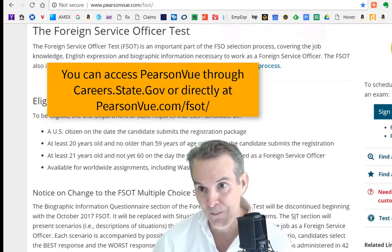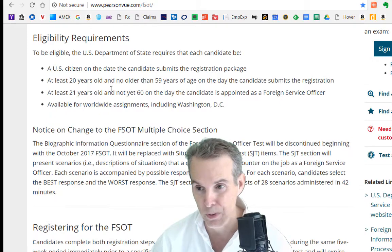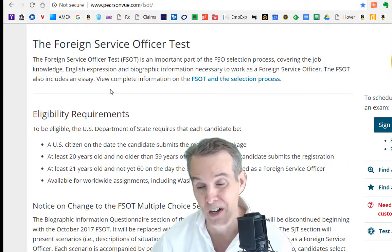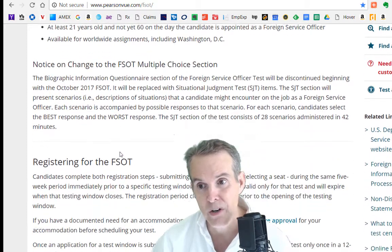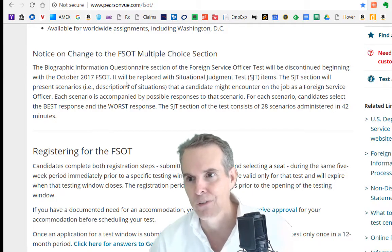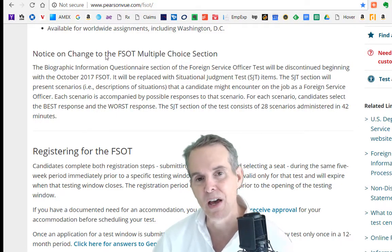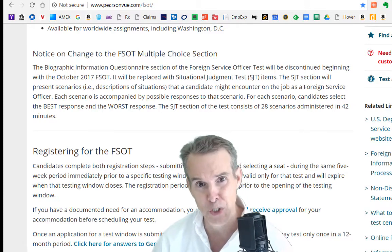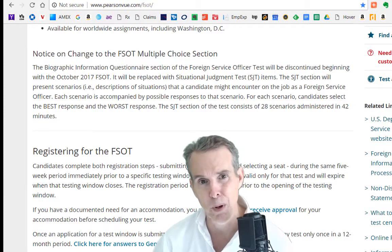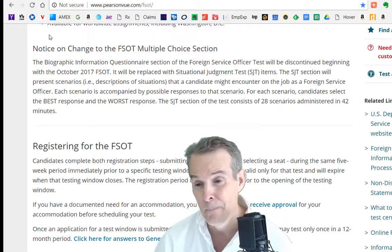I've gotten onto the Pearson View site, or you can go to Pearson View /FSOT/ and that'll take you straight there, or you can go through careers.state.gov. In any case, the big notice here is a change about a year ago when the State Department discontinued the biographical information questionnaire, and they've put in something called the situational judgment test. I'll give you some information on it as we go farther into what I think you should be studying and preparing for to pass the test.